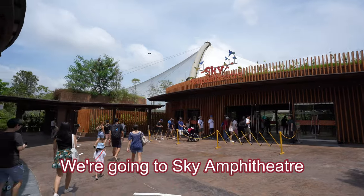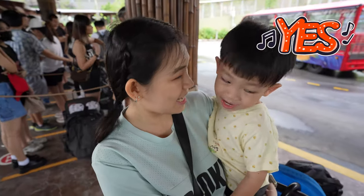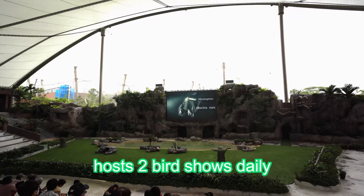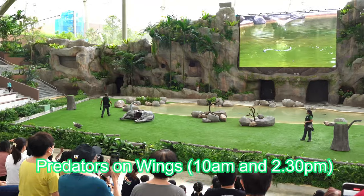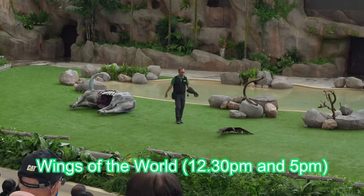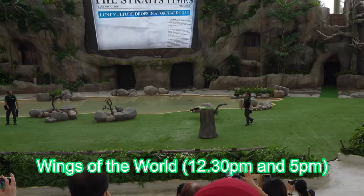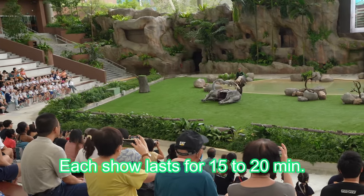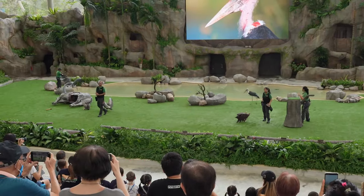We're going to the Sky Amphitheatre! This all-new 2,000-seater Sky Amphitheatre hosts two bird shows daily. Predator on Wings, 10 a.m. and 2:30 p.m., and Wings of the World, 12:30 p.m. and 5 p.m. Remember to come in early and chop your seat. Each show lasts for 15 to 20 minutes.